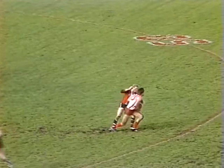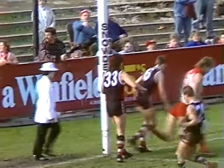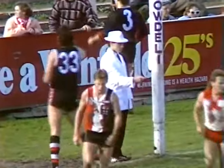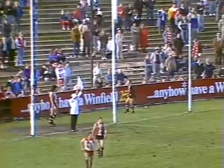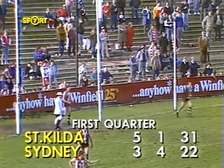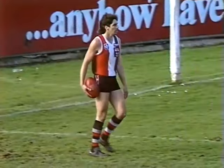That's a strong mark to Coleman. And he'll kick from about the 50-metre mark. Interesting. Mick Dwyer 7 touches. Greg Williams 2 touches in the centre of the ground. Yeah. And Coleman. Was that touched? It doesn't matter. It's a point anyway. So 1 behind to the Swans. 5-1 to 3-4. St Kilda have got the last 5 goals. I think the Swans had 3 on the board before St Kilda got 1. Correct.